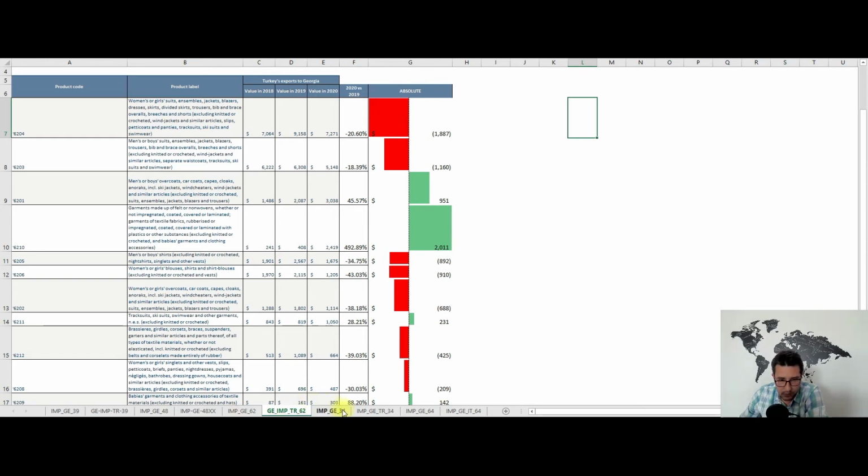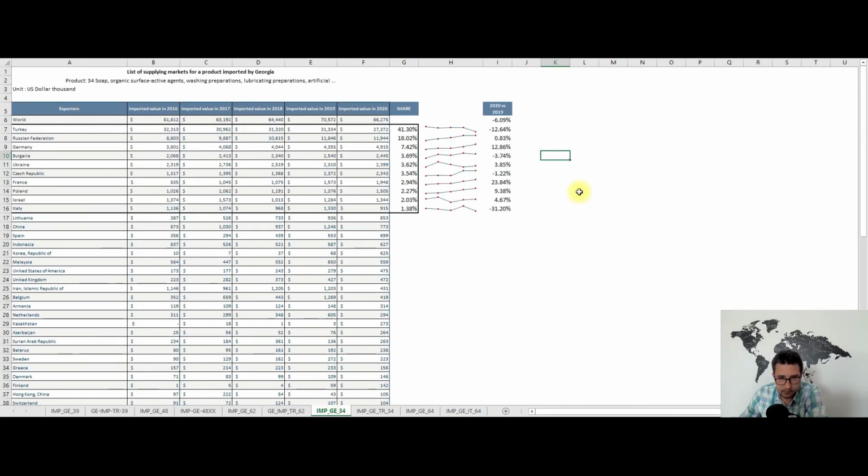Now moving on to the next product, which is from chapter 34, so soap, organic surface active agents, and washing preparations. And again, Turkey is the main trading partner, followed by the Russian Federation, and we have Germany in third place. The rest of the countries in this top 10 list are spread all over Europe.